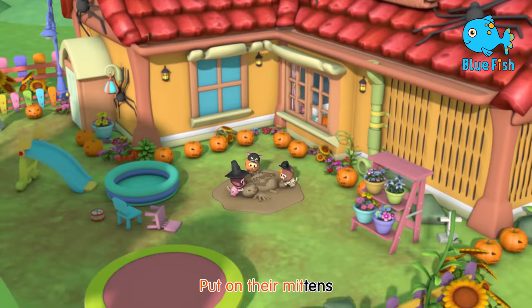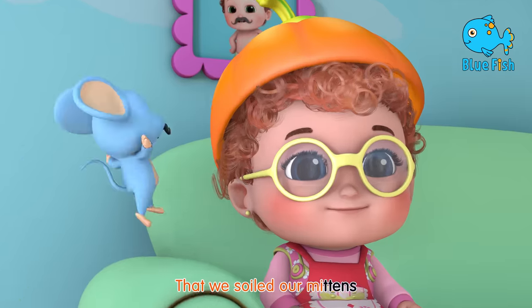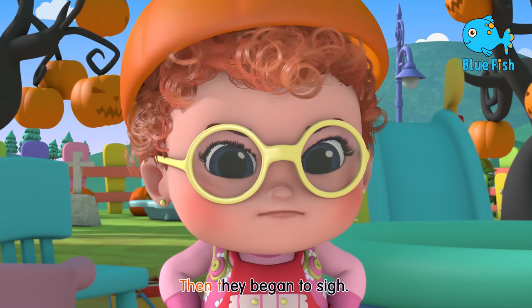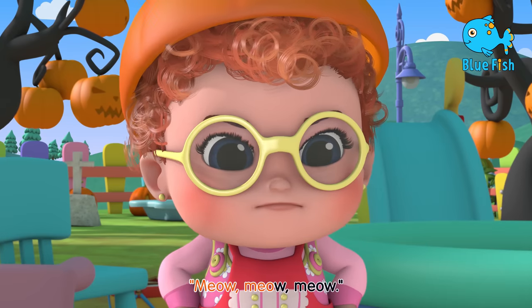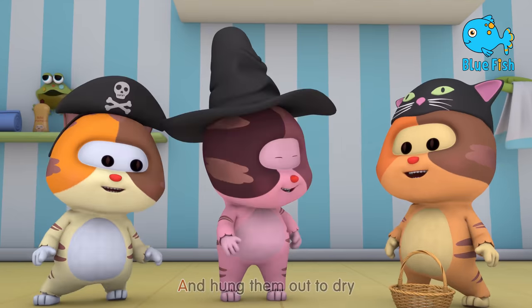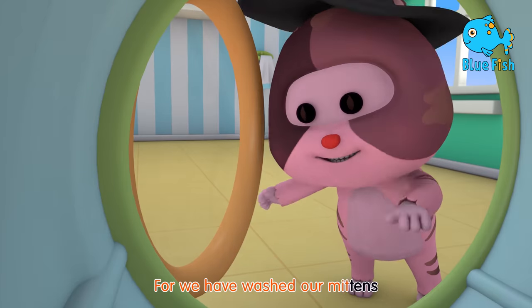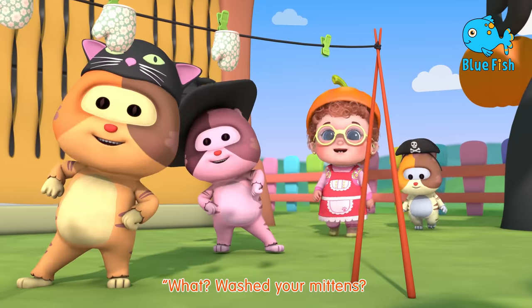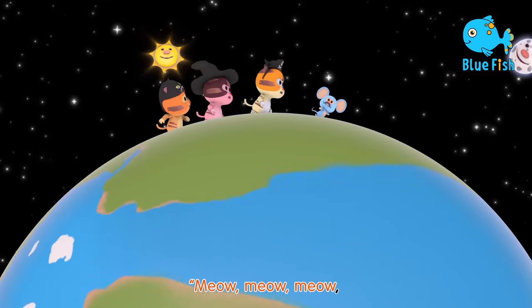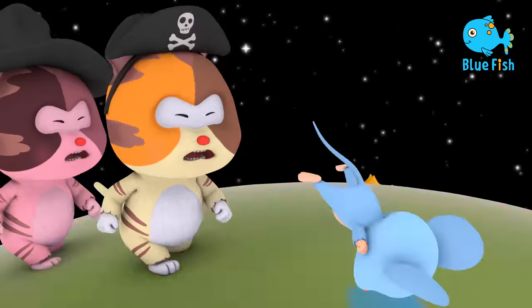Three little kittens put on their mittens and soon ate up the pie. Oh, mother dear, we sadly fear that we have soiled our mittens. What? Soiled your mittens, you naughty kittens? Then they began to sigh. Meow, meow. Washed your mittens? Then you're good kittens. But I smell a rat close by. Meow, meow, we smell a rat close by. La la la la la la.